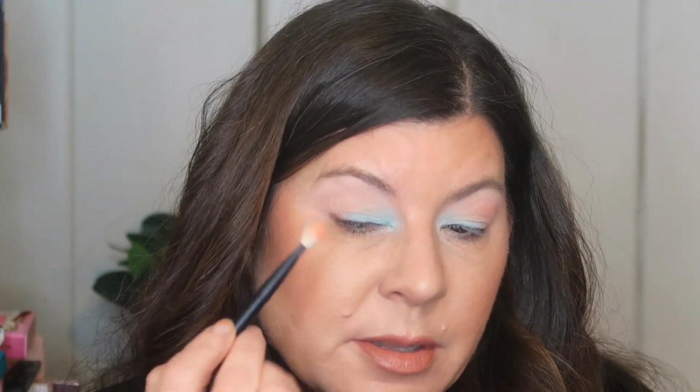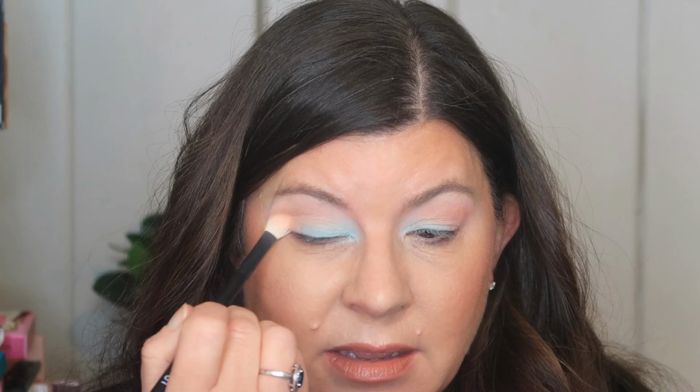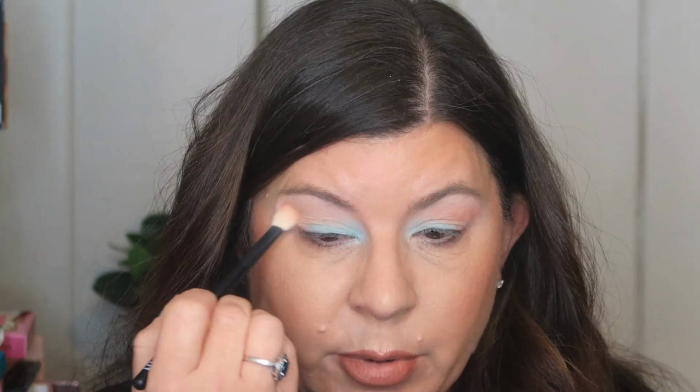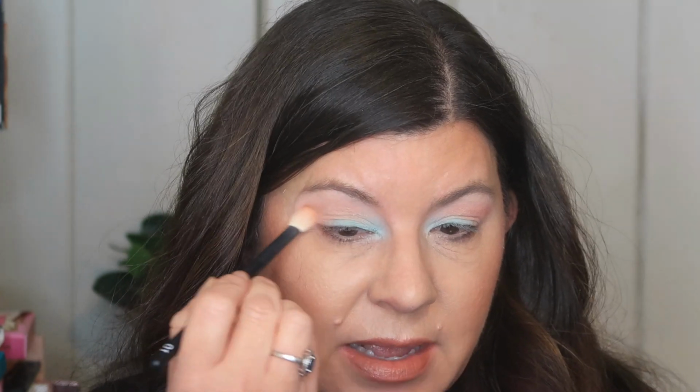I feel like this is getting a little muddy over here. I'm gonna blame my technique more than anything, because I'm using a little bit bigger of a brush than I probably need to. I should have taken it straight on instead of on the side. I'll blame that on me. Again, a little bit more sheer than I thought it would be. It doesn't pack quite as much punch.